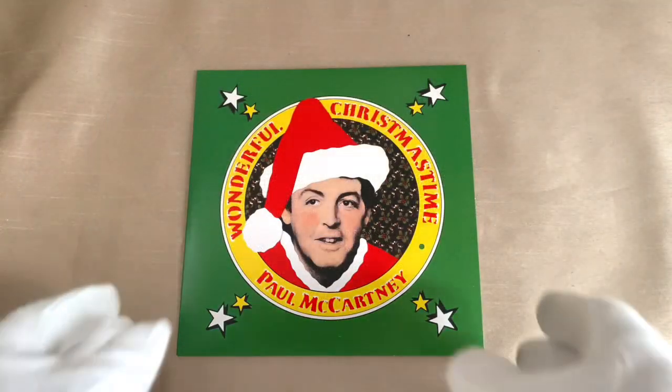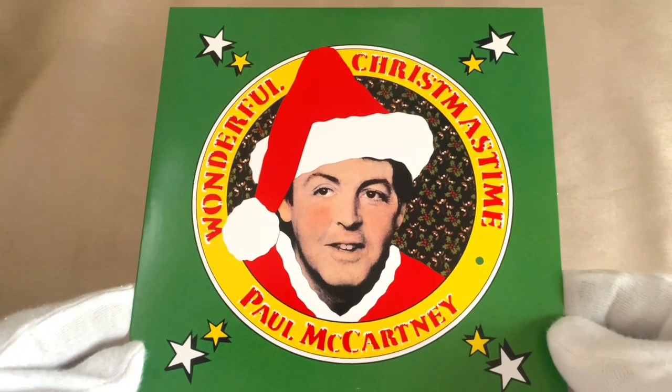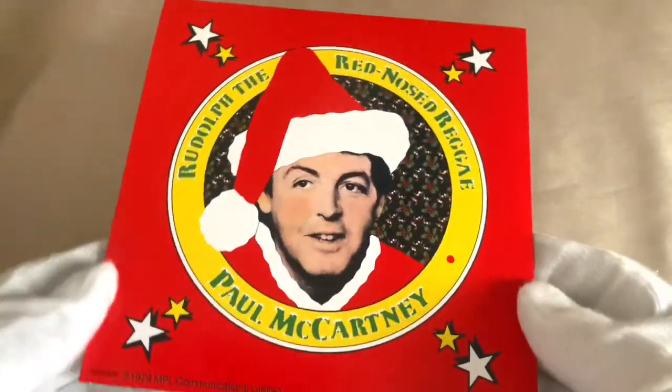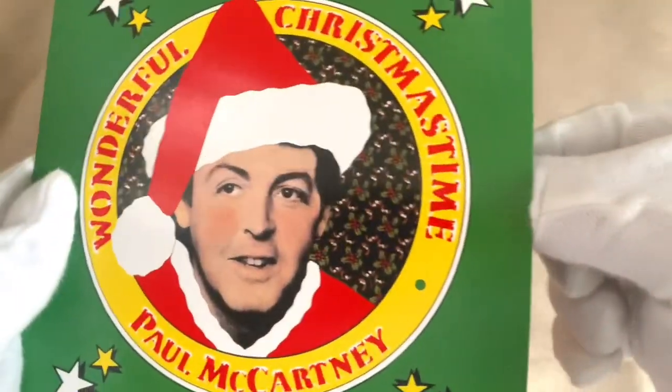So on to Paul's final single then from the 70s. Of course you've got Wonderful Christmastime and Rudolph the Red-Nosed Reggae. Quite apt for this particular time of year, of course. So you've got the UK picture sleeve there, replicated perfectly.